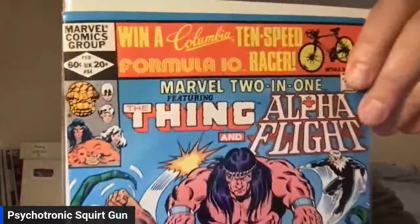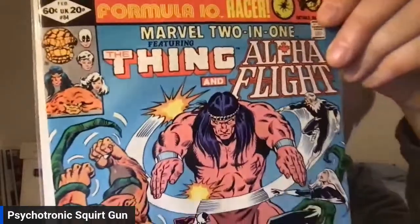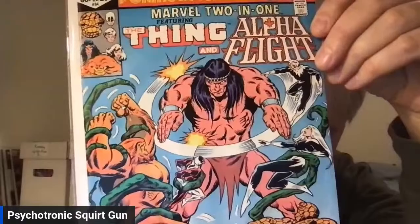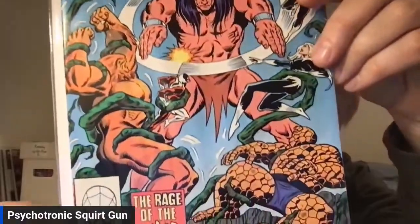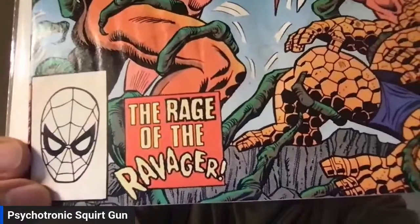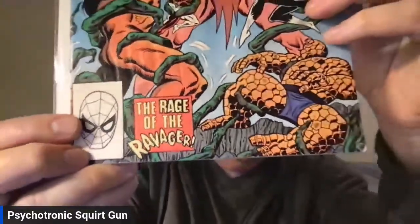1982, Marvel Two-in-One, 84. We've got this cool cover. And we love Alpha Flight, and this might be John Byrne doing this. The Rage of the Ravager.